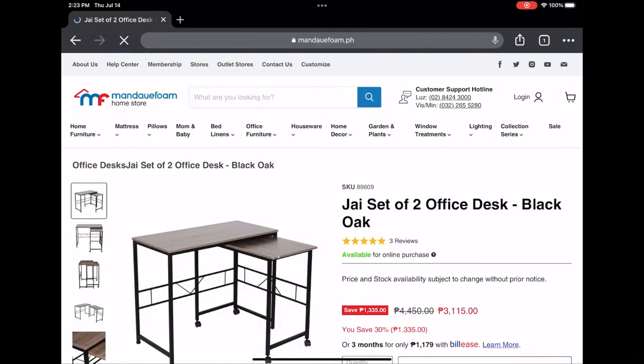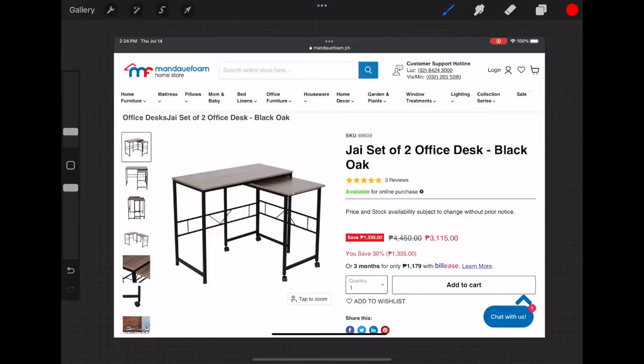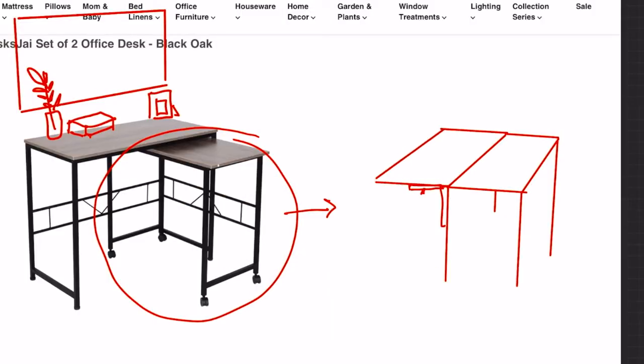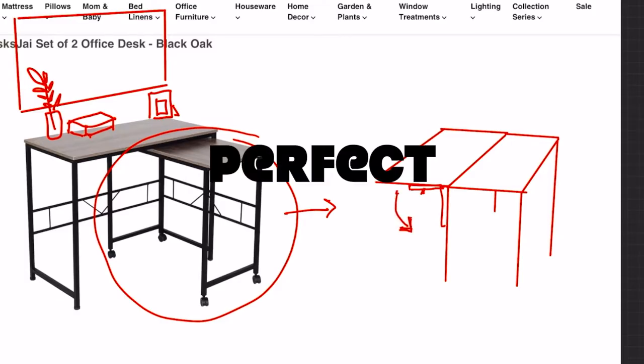Then we saw this piece which had two tables on it. It has a big and smaller version which I think is perfect for the space. The smaller one has wheels, so this will be used to pull out when it's time to eat. To extend the table, we're going to add this Kylo shelf using folding brackets so it will be folded when not in use. Perfect plan, right?